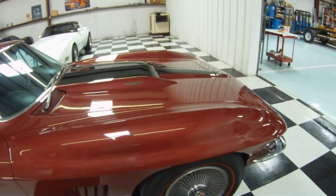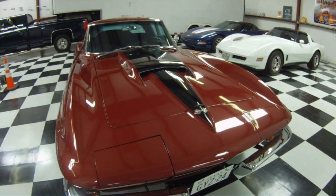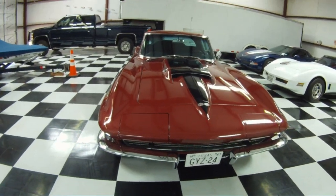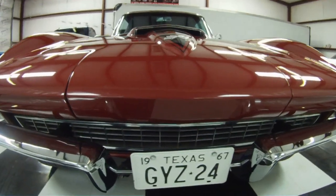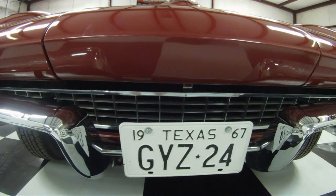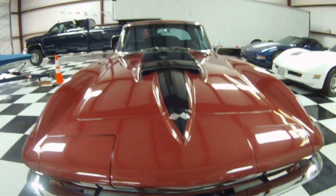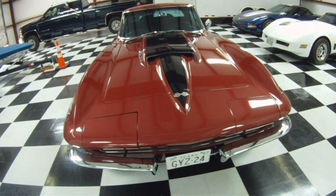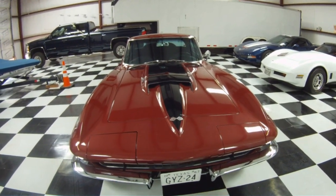Everything works on the car. It's got the electric headlights that flip up and flip down. There's your front license plate. In the state of Texas, you got to have a front plate on them or they can give you a citation for not having a front license plate. You can see a lot of these guys running around with Corvette stickers on them, because I've got 2 or 3 other Corvettes that doesn't have the license plates on the front, but I do get warning tickets.